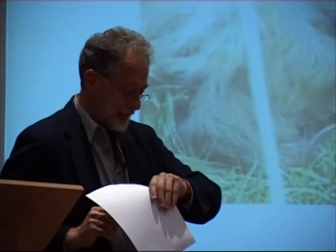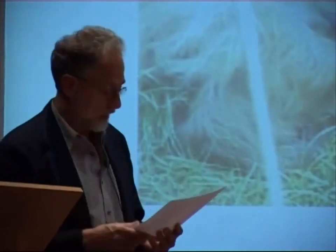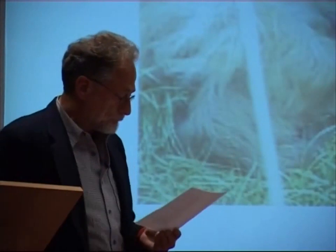Okay, great apes and pointing. I forgot exactly when we started, but I think I've got about 10 or 15 minutes or so because we started at about 20 after, I think. So great apes and pointing.